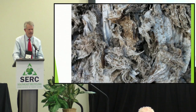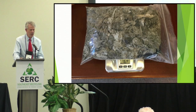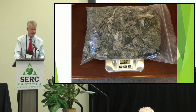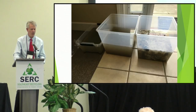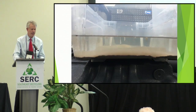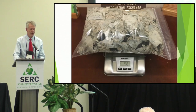One of the things I wanted to know when looking into this is, what level of contamination is really there? So I grabbed some shredded film. I went through a process of weighing it, did a little sample. This is a 16-ounce sample. I did a triple wash bath on that film itself, added a little flocculant to it, and then extracted everything out, boiled off the water, and what I got was a 4-ounce sample from that 16 ounces.